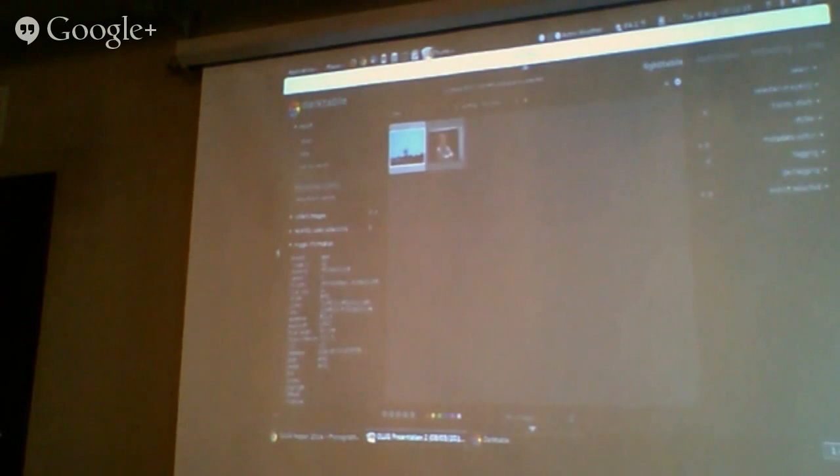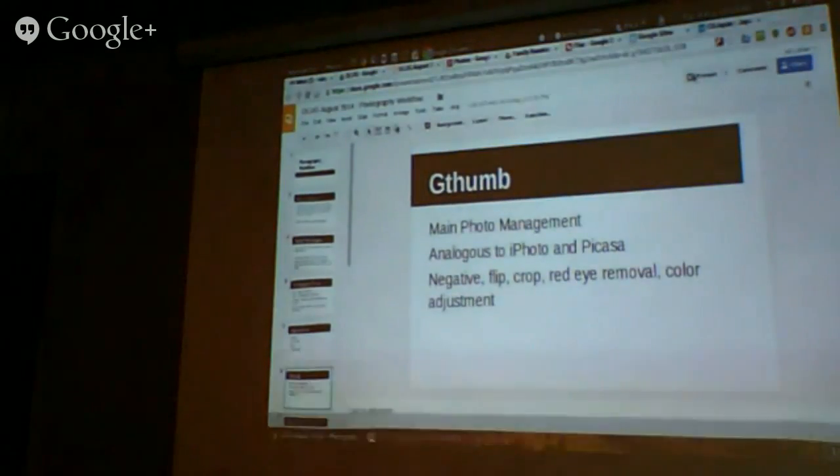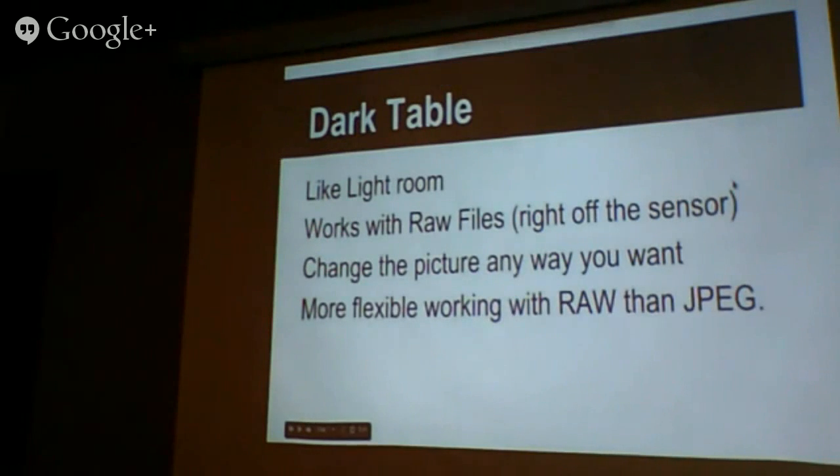So Darktable is specifically designed to work with raw files. You can make a lot of changes to it, and it's pretty much more flexible than JPEG, because JPEG is compressed, right? These aren't compressed. So you can write out new versions of it and you can change the amount of gloss that you want on them.